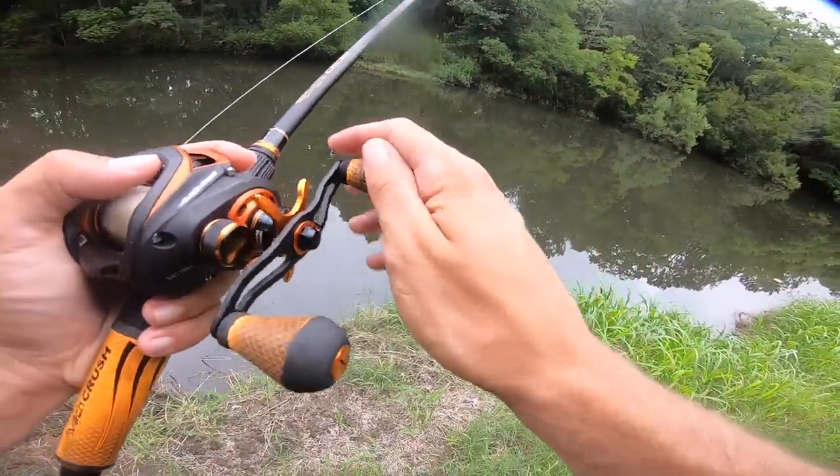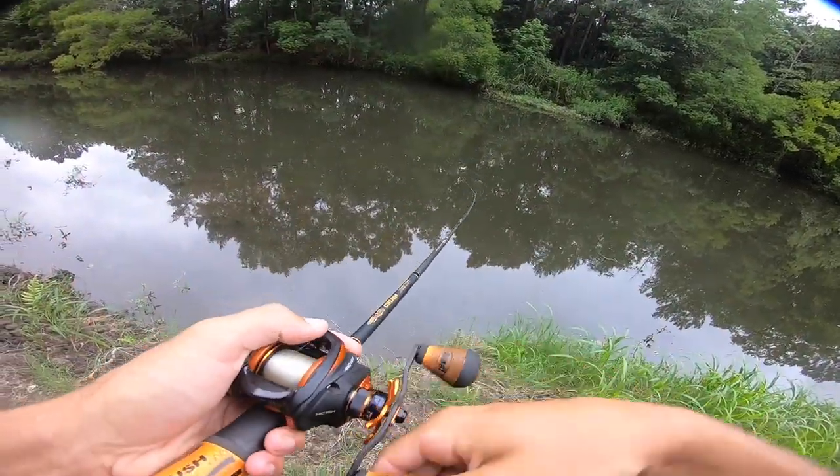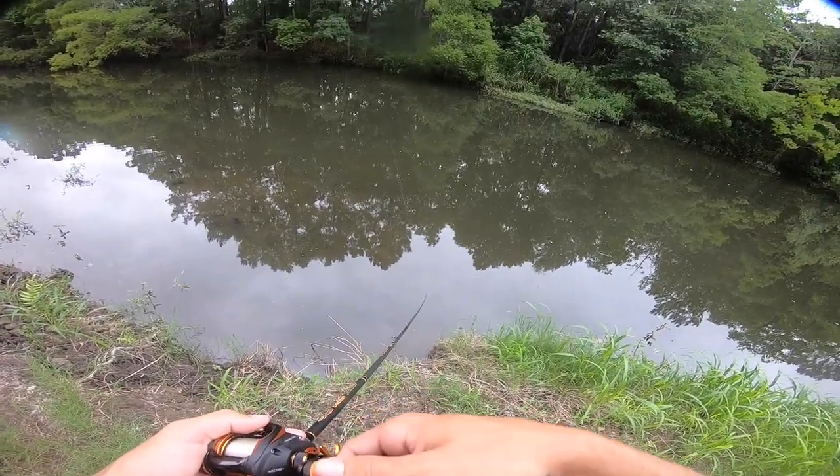And what I did on that fish right there is I was reeling the bait. Like I said, these fish are probably roaming more today. They're probably not tucked on this cover, hence why we're not getting bites on that. So I started to cast and reel this thing in. And sure enough, there's a bass right behind it.